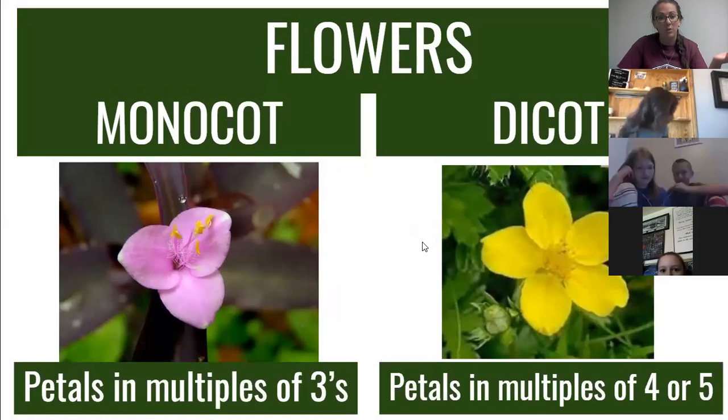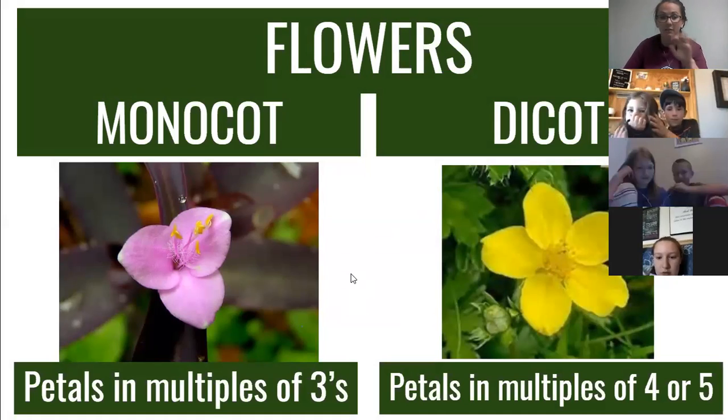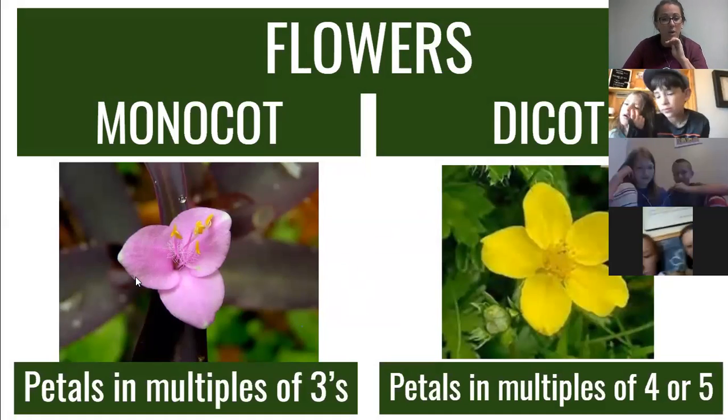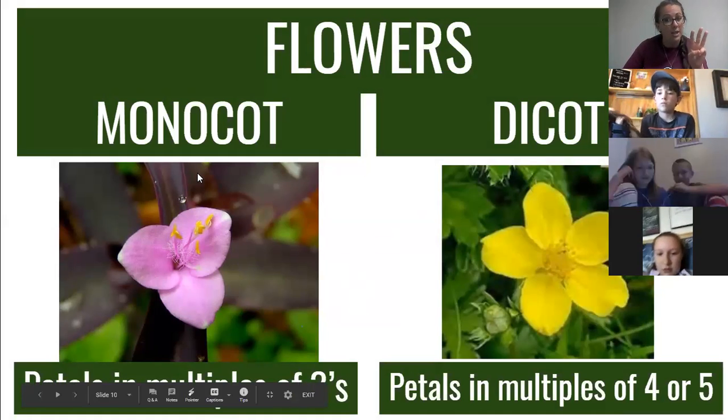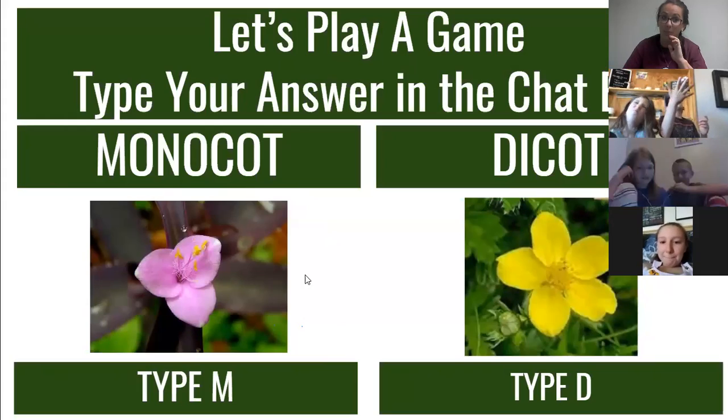Now let's look at the flowers. A monocot has petals in multiples of 3. So 3, 6, 9, right? A dicot has petals in multiples of 4 or 5. So 4 or 8, 5 or 10, or just 4 or 5, okay? So the monocot has 3 and a dicot has 4 or 5. All right, guys?